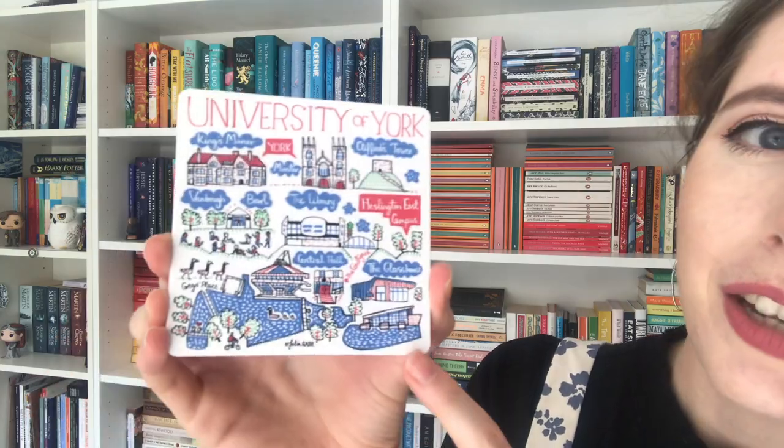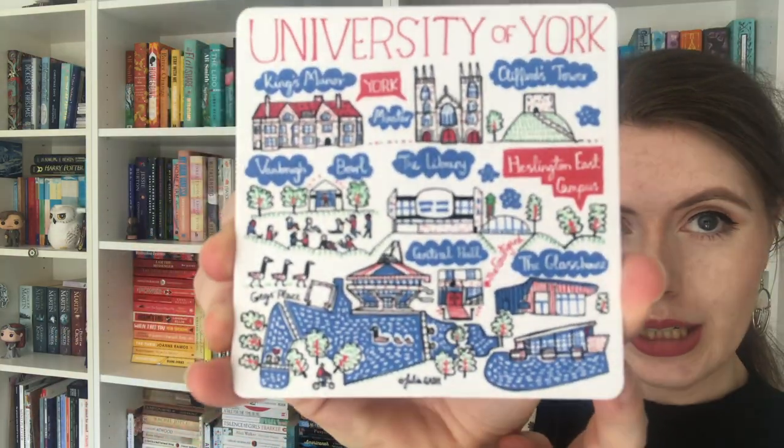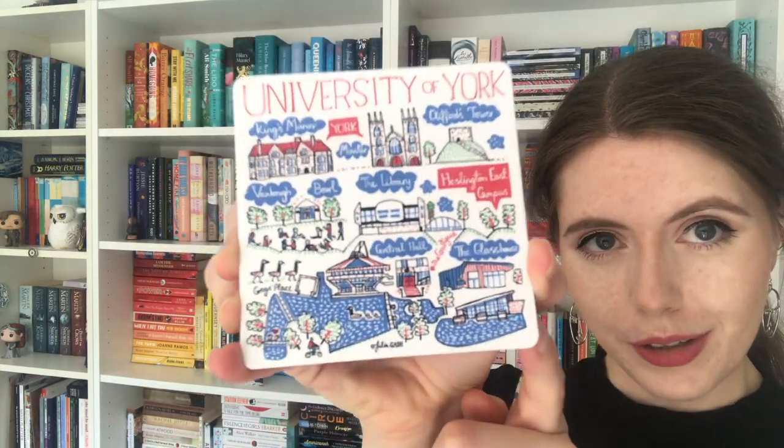And then the last little trinkets that I have on that particular bookcase are all to do with the University of York, which is, of course, where I did my BA and my master's. I got these little trinkets on my graduation day this time round. We have this little coaster, which just has all of the prominent things on campus. I'll just let you have a look at that. Probably can't see that at all.